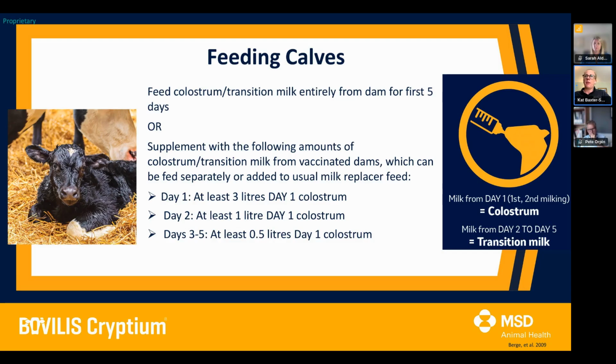Ideally, if you're going to do the second choice, you really want to be using your day one colostrum, because that's got the highest level of antibodies in it. As you go down and start using transition milk, there's obviously a lower concentration of antibodies in it, so you have to use a higher volume to get the same effect. So if you can harvest the colostrum from the first day, that will really give you that high level of antibodies that you need to protect the calf.